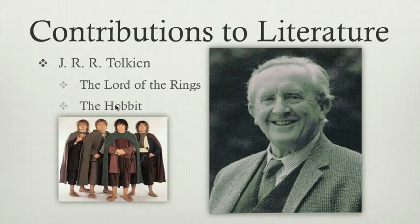We get a little bit more to the fantasy realm with J.R.R. Tolkien. Of course, J.R.R. Tolkien is very, very famous for the Lord of the Rings books and the Hobbit book, which was turned into a trilogy of movies. So I think most people have either seen all of these films or heard of them. So not much more we need to say here that you don't already know, but certainly a very, very famous British author.